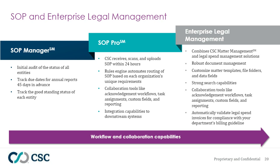So it allows you to not only receive documents from CSC, but also contribute your own documents. It also allows you to collaborate with individuals inside and outside of your organization. So whether that's outside counsel or a member of a business team within your organization, you can do some of that collaboration right within the tool. The tool includes robust reporting and searching tools.